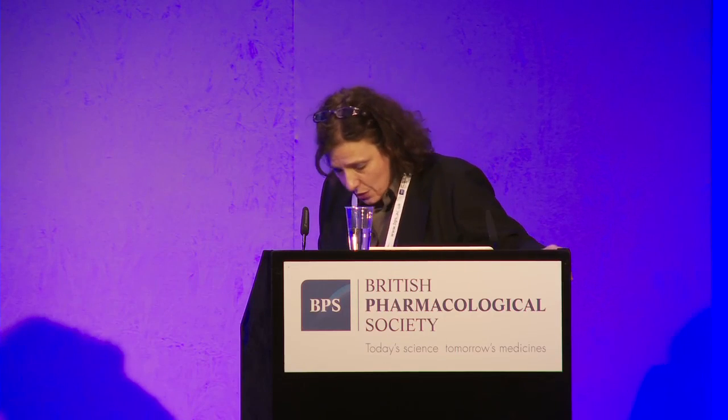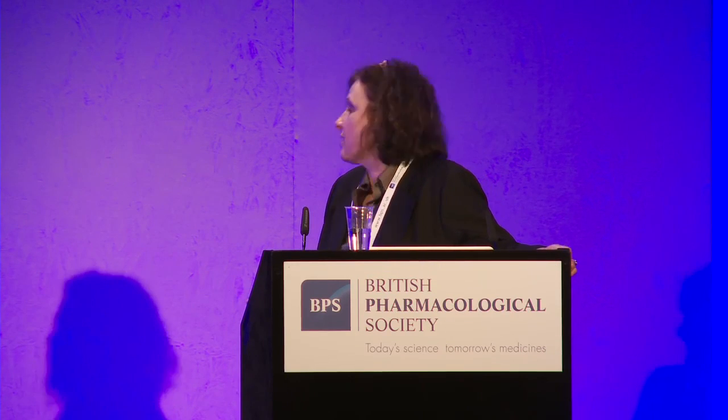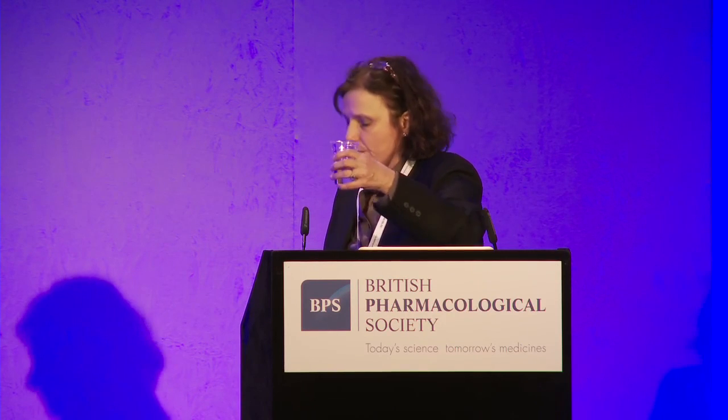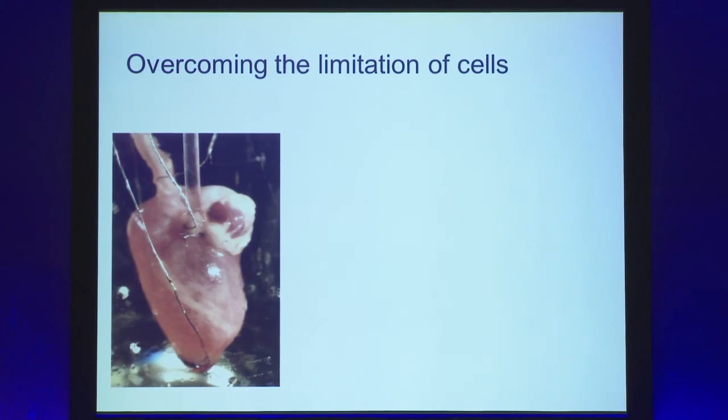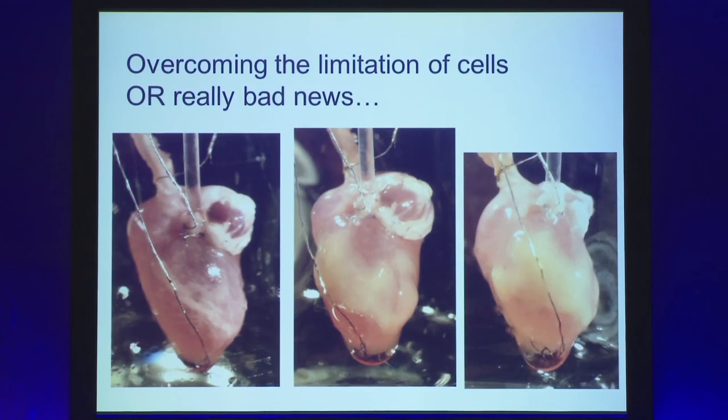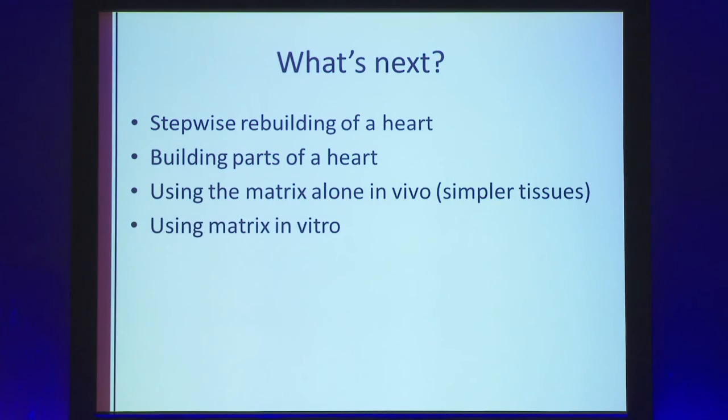As you heard so elegantly earlier, trachea, which is a simple tube, has already been transplanted. Bladder, a simple balloon, likewise, and I would argue that going forward, the rate-limiting step in this field will be cells. We tried to overcome this with embryonic stem cells, and you can see here in one of our rat hearts where we transplanted embryonic stem cells, we were able to get a robust proliferation of these cells. Unfortunately, it's not good news. It's actually bad news because we don't see good differentiation of these cells.